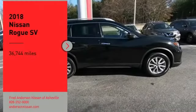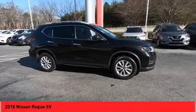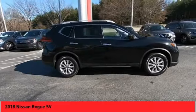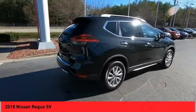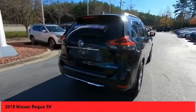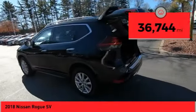We are pleased to show you the 2018 Rogue. The stylish Rogue gets 27 miles per gallon and still boasts nearly 58 cubic feet of cargo space. With a 5-star side impact safety rating and confident handling, the Rogue is more than you expect and everything you deserve. This vehicle has less than 40,000 miles.